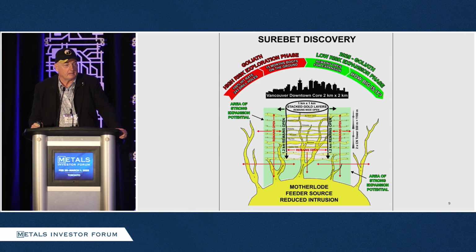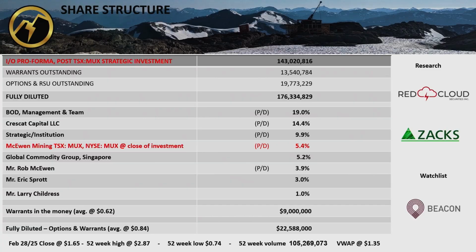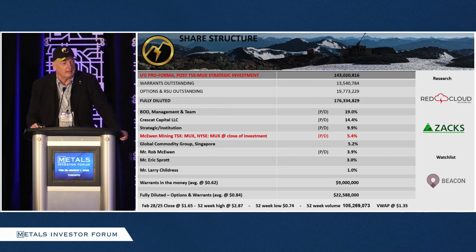Here's that image showing you, to sum it up, Pogo sitting on top of a Snowline type deal potential. Obviously, we've got to keep on drilling and prove that out in the next couple of years here. But shares outstanding, about 143 million. This is baked in with the McEwen Mining transaction completed. Currently, we're sitting with around $7 million in the treasury. We do have about $9 million of warrants that are deep in the money, average strike around 62 cents. These all expire this year. So I'm expecting another $6.5 million to be rolling in between now and before the end of June.